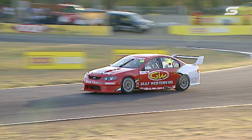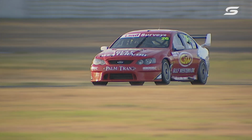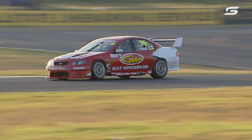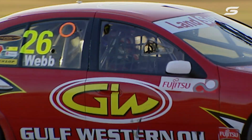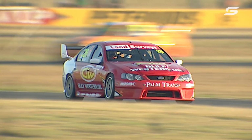I'll tell you what, Warren Luff was quickest on Friday in the main series V8 Supercars in the Jim Beam Racer. Jonathan Webb has shown outstanding pace this weekend in the Fujitsu Series. That team is looking good. And he's on target to do something that's not been done in 6 years. That is to take pole position, 3 race wins and 3 fastest laps. It hasn't been done since Mark Winterbottom at Mallala in 2003.